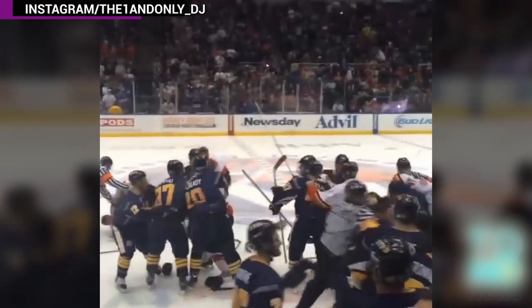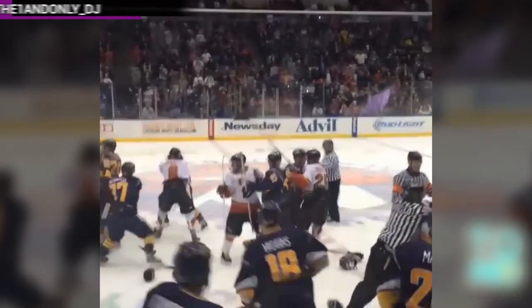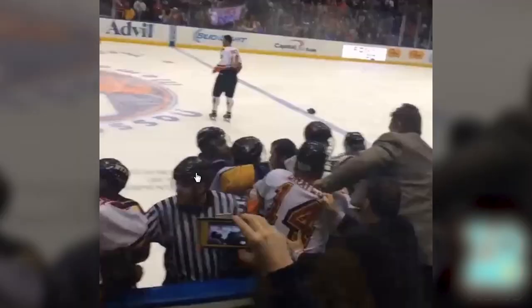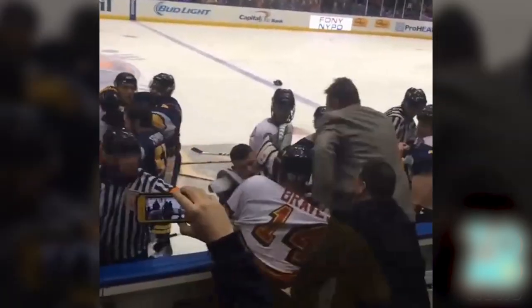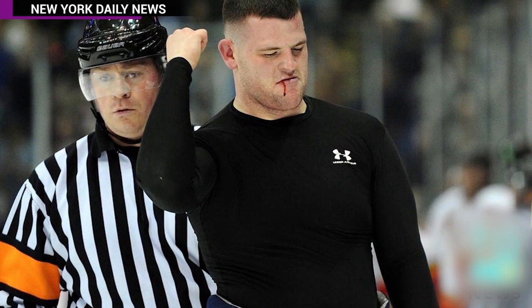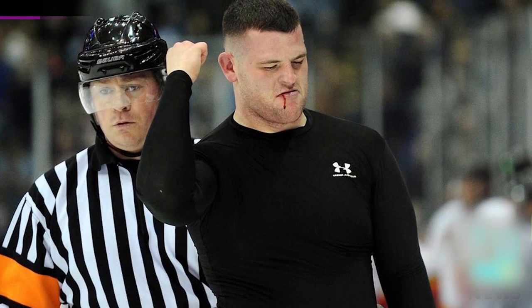In violent glory not seen since Jean-Claude Van Damme had to save the Pittsburgh Penguins from domestic terrorists, everyone started beating the shit out of everyone else. They're yelling, "PD sucks," if you can't make it out. The game was delayed for 25 minutes, but by the end, everyone was friends again, and New York's men in blue took home the win 8-5.